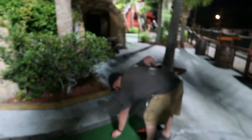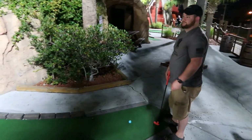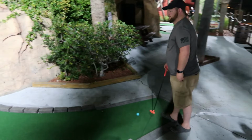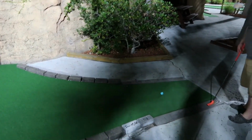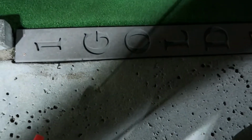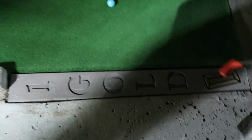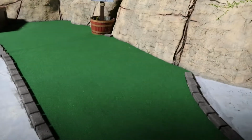Now it's Chris's turn. Let's see how he does. He's a little blurry for some reason. I fixed it. Point out that the hole does say that it's the gold course. So gold number one. And it says the par right here as well. And the hole's over here in the corner. Let's see how Chris does.